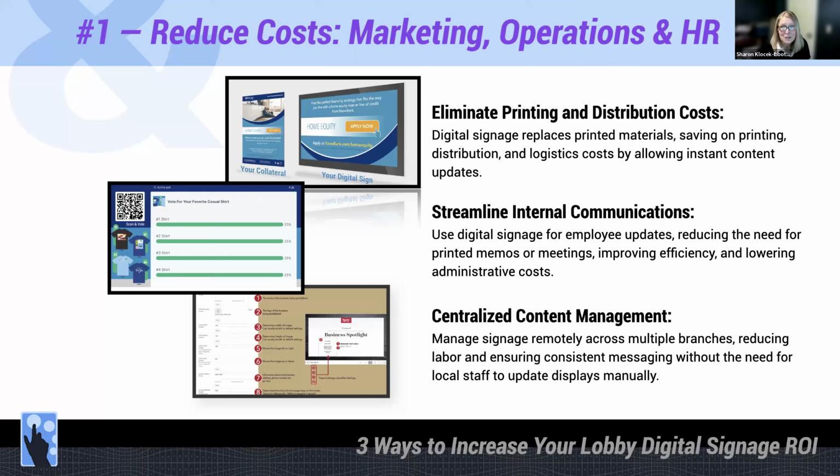In fact, some institutions are even moving their digital signage out of marketing and into operations. Wouldn't you love to have that money back? Because it strategically makes sense, because you're using it not just for marketing. Share that cost. And then centralized content management.